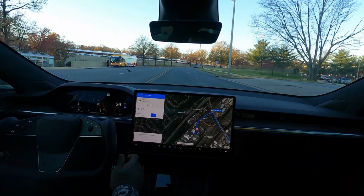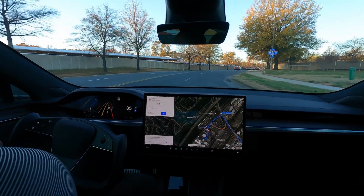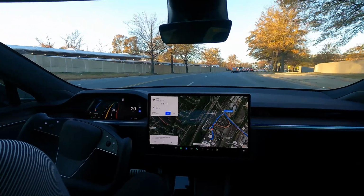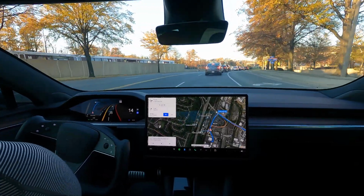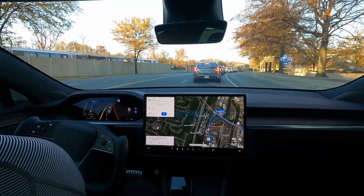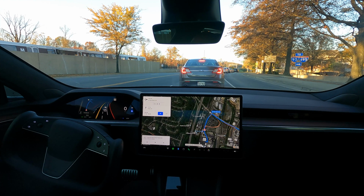Yeah, so I wanted to test out a new camera angle, so I would love to know how everyone feels about this one. Bought some accessories to spice up the Tesla domain a little bit on the video side. It's like a little $10 extension arm to give a different view.